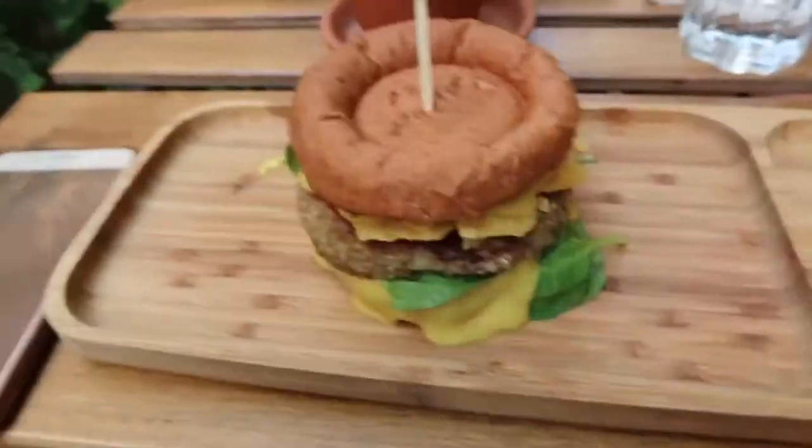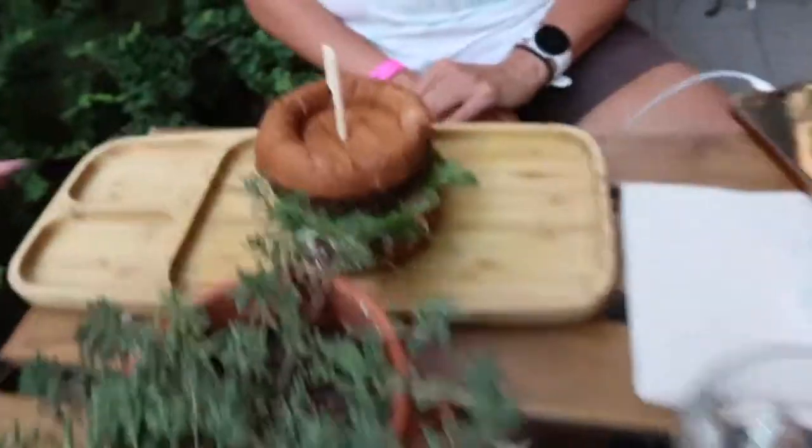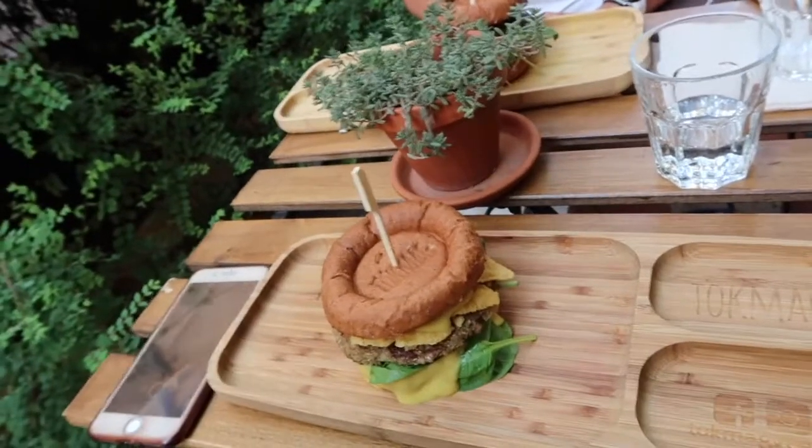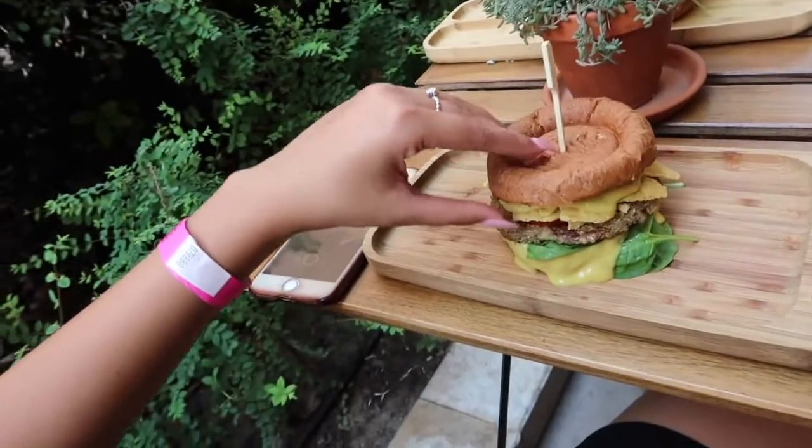It looks really good. So this is what we've got. I got a nacho burger and this is the mushroom burger, and all together it cost less than £9. That is amazing. I'm very excited about this.